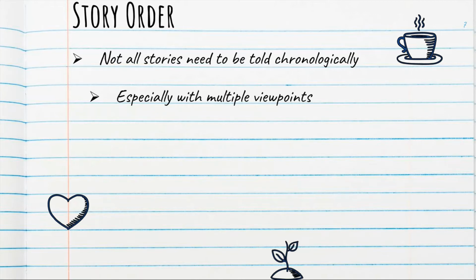So while you're editing, it's important to keep the story order in mind and how your story plays out, because it's important that your story flows logically. Logically is more important than chronologically, which is funny to say it that way, but it makes sense when you really think about it, okay? If the story makes sense as you read it, then it doesn't matter if it's not told in the proper order, right?